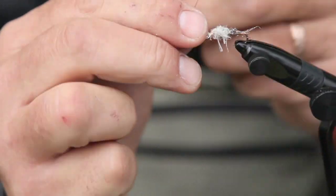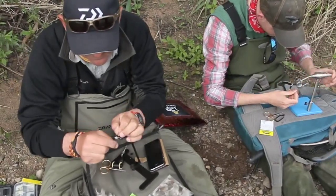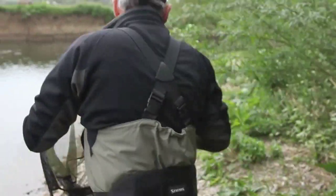The one thing, if you had time and you're doing that, the ideal thing is burn the whole feather with a lighter and it just blackens it out. That's it, fly done. Let's get fishing, go, go!